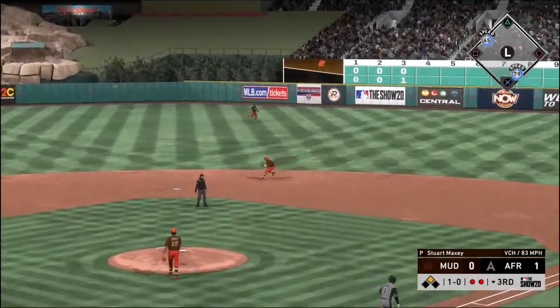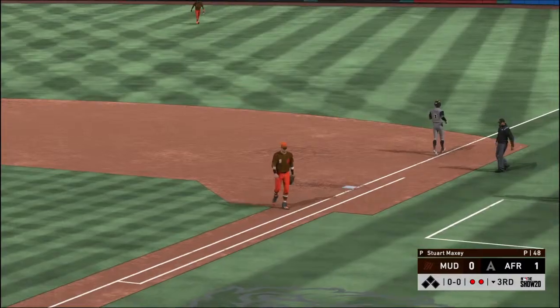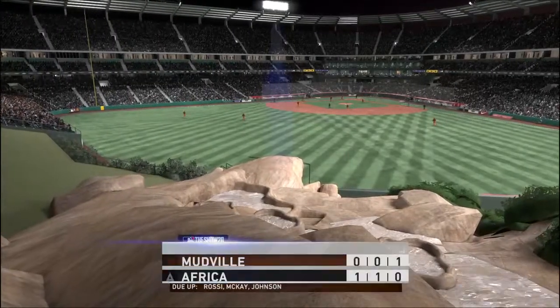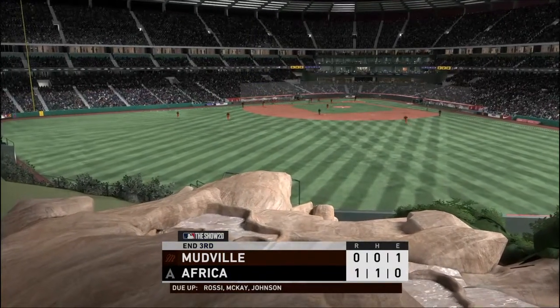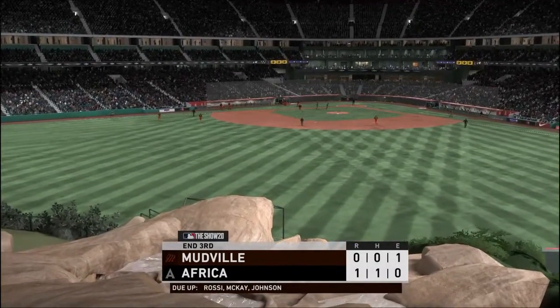Hit sharply on the ground. Fielded cleanly. Throw on to first gets him, and the side is retired. So 1 run on 1 hit, 1 error, and a runner left. On now to the top of inning number 4. The Lions lead this one 1-0.